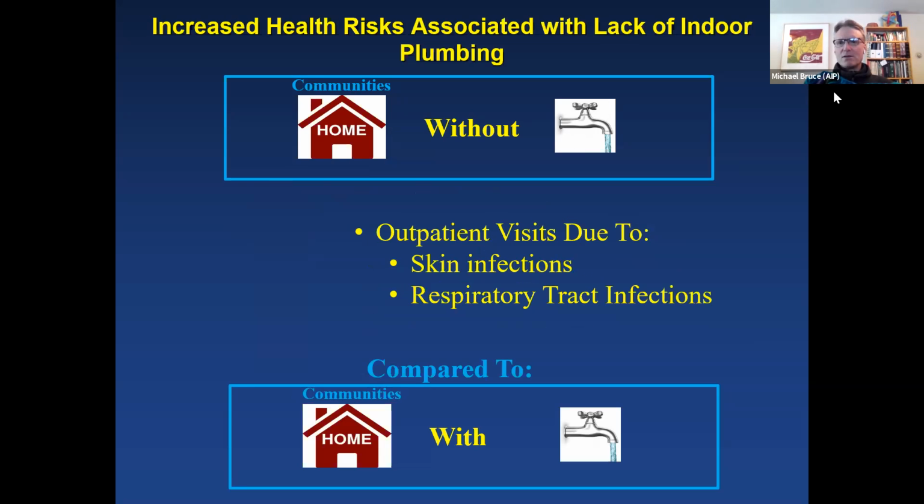We also did later studies that looked at outpatient visits, and we found again that homes without running water had an increased risk of outpatient visits due to skin infections and respiratory tract infections compared to homes that have running water. I'll show you the list of all the different studies. These are studies done by Tom Hennessy, Tim Thomas, myself, Dana, who's on the call. Roz Singleton was involved in some of them, and a variety of other folks, but there's a list of all the different papers at the end if you want to look at them or get more information.